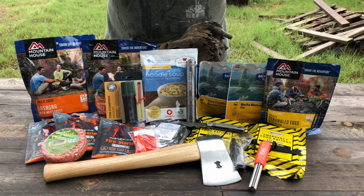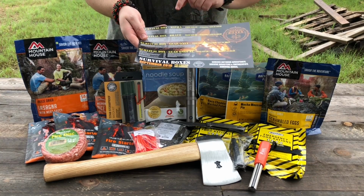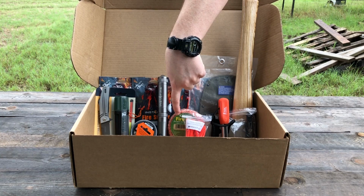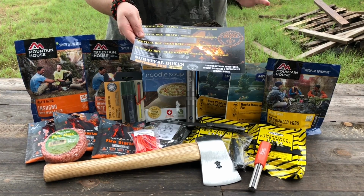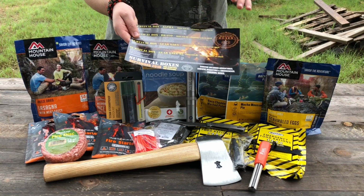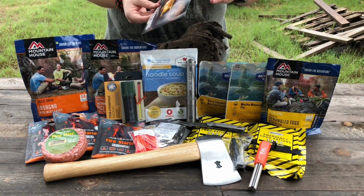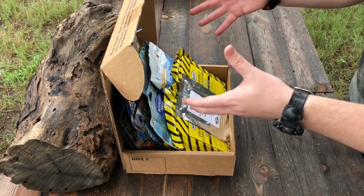For those of you who are not familiar with Survival Boxes, they are a monthly subscription service. They have various platforms: the Alpha box, the Bravo box, and the Gear Only XL box. We've checked out the Gear Only before, and I'm not gonna lie, for $29.99, not a major fan of it. However, I do like the other three tiers. They are my absolute favorites, my staples, and we're actually gonna go through each one step by step and break it down for you.